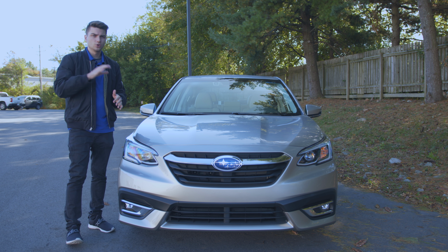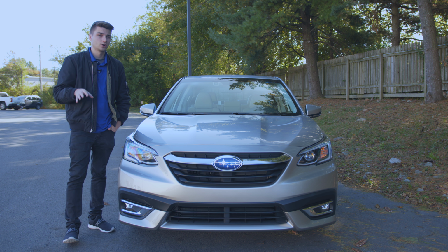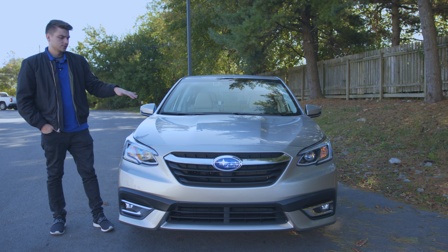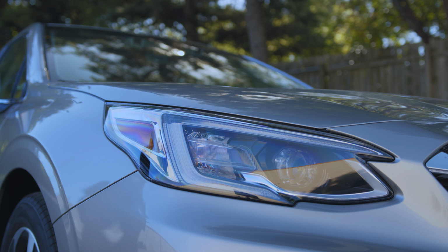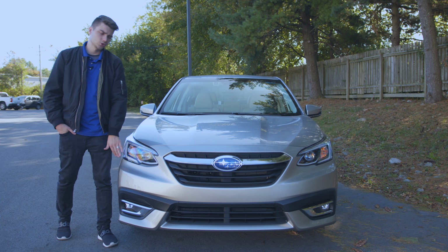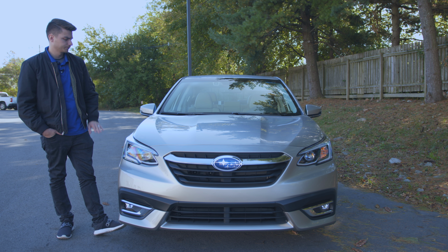And you'll notice that right off the bat. If you're unfamiliar, I'll make sure to point it out. But if you've been following the channel at all, you'll know what those different things are. Let's start right up front, as we always do, with the headlights. These are LED steering responsive headlights. You also have LED fog lights down there, and they have that fresh, sculpted look like we've seen on the Forester and the Outback, all the same.